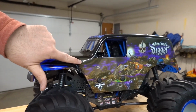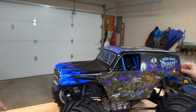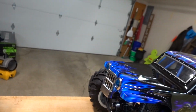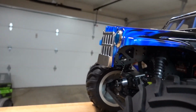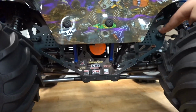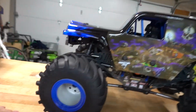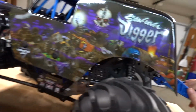I did notice, and some people have pointed it out, that this sticker isn't exactly black because of the photo printing. It's like a sticker. The blue flames are awesome. The grill, killer. Spectrum servo, metal gear servos. We've got an aluminum frame in here. Yep, that's aluminum. We got the pipes coming out the side. Beadlock type wheels, not real, but still foam-filled tires.